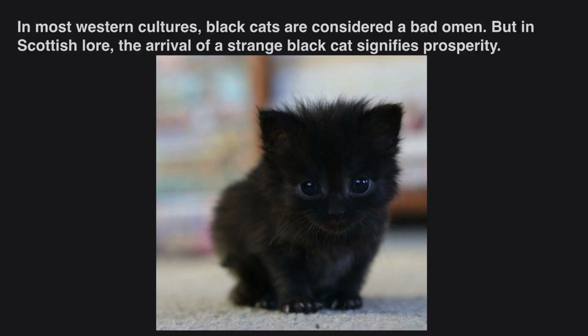In most Western cultures, black cats are considered a bad omen. But in Scottish lore, the arrival of a strange black cat signifies prosperity.